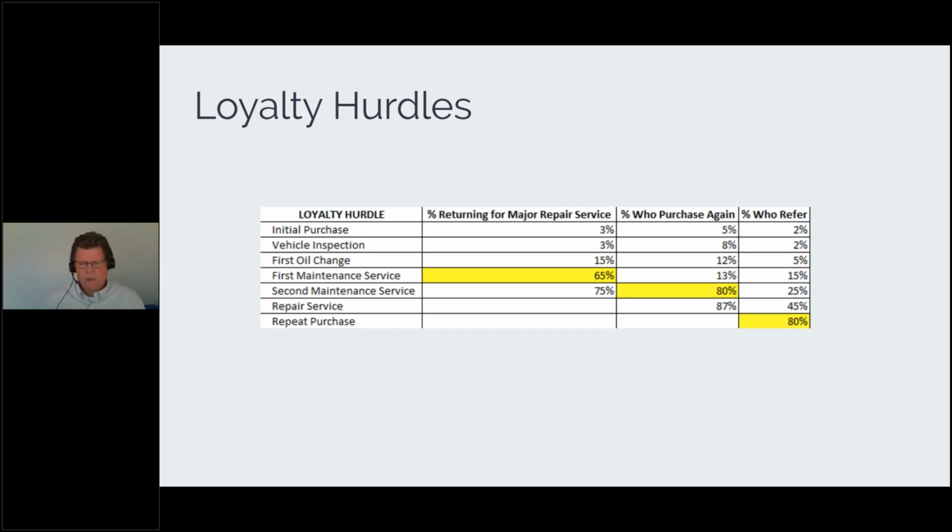As an example, if your goal was to get the customer to return for a major repair service, they only had a 3% chance of doing that if all they did was buy the car from you. And guess what? If they got it inspected, it was also 3%. It didn't really ingrain them into the dealer because most of the inspections were a state thing anyways. When they did their first oil change, it did increase pretty significantly, 15%. But when that first scheduled maintenance came up, if they came back to your dealership then, 65% chance that they were going to get any major repair done for you.